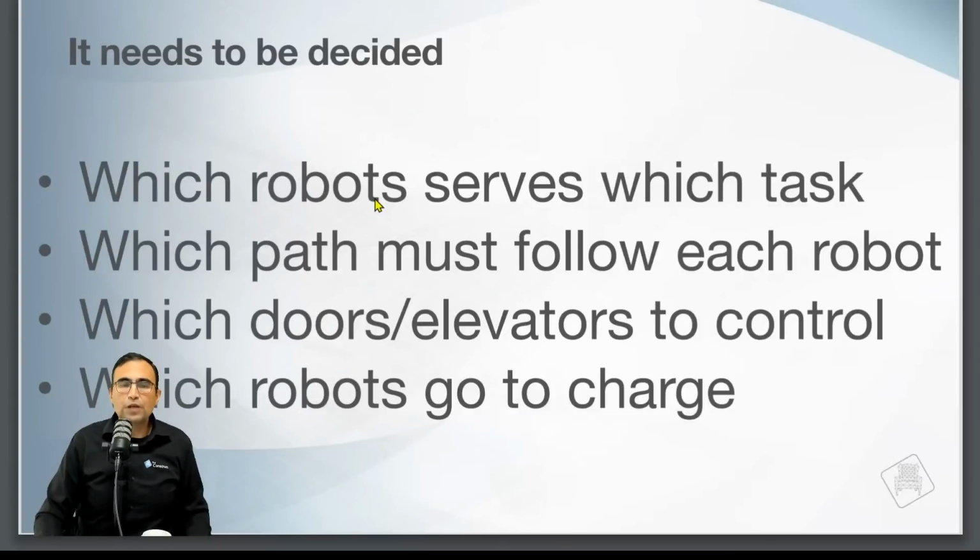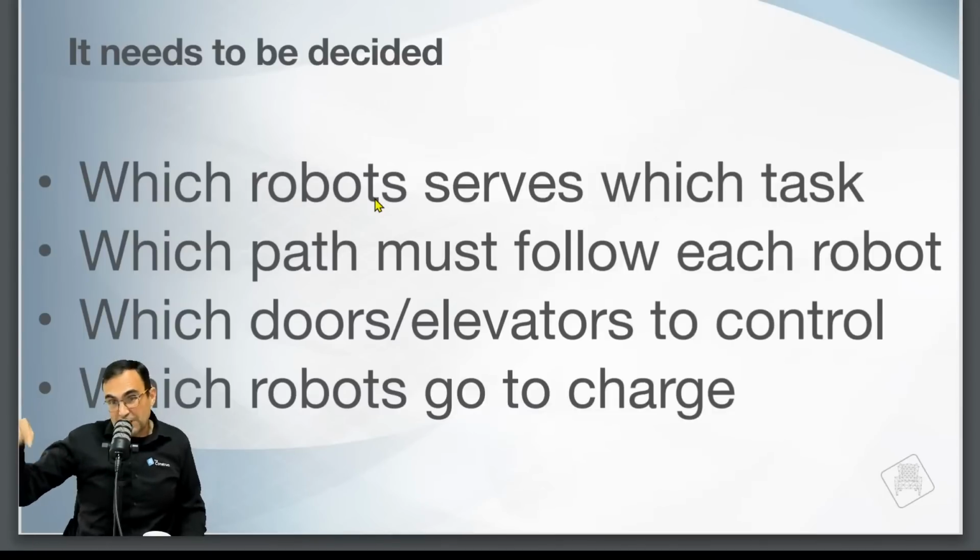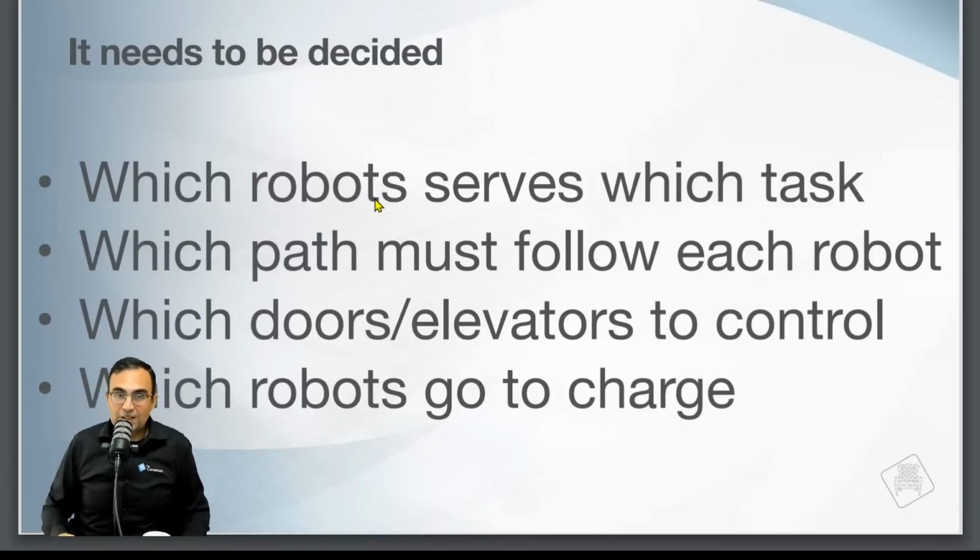So how can we do that? Well, in order to do that, we need a software that decides which robots are going to serve which task. So which are the robots that are in charge of delivering the food? And from those, which one is going to serve the specific lunch for room number 25, for example, from all the robots available that we have?